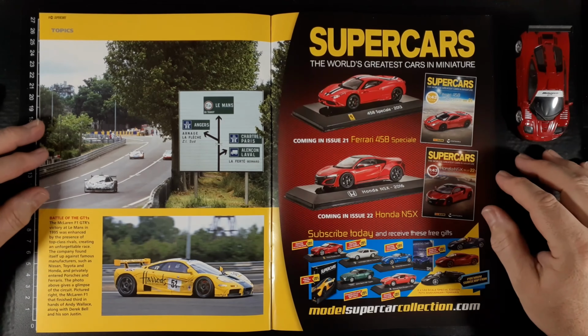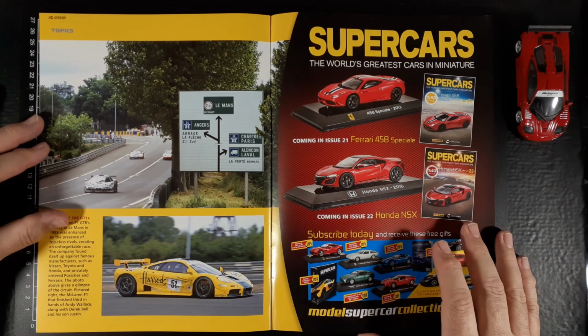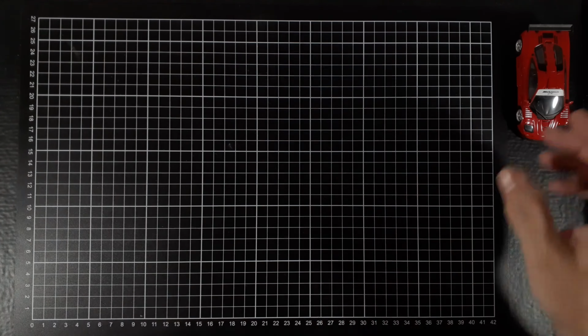All right, in the Supercars Next magazines, we've got the 458 Speciale from 2013, and then we're following on with a Honda NSX 2016. That's Acura for you guys in the US, but this is the actual Honda version. All right, let's have a look at the vehicle. Put that aside.